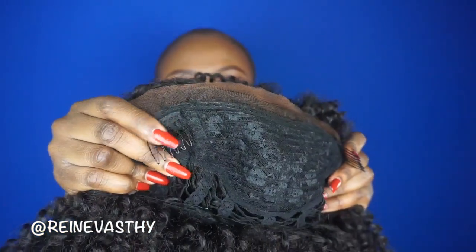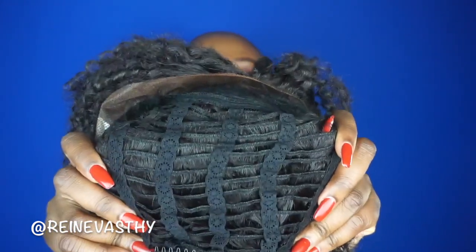As I mentioned, we have 2 medium sized combs on either side of the hair. There are also 2 adjustable straps on either side, and then there's a smaller comb in the back. As far as the tracks, they're pretty close together, so you're not gonna have an issue where if the wind blows, you're really gonna see the tracks or your hair underneath. The hair is pretty close together, and it's also very voluminous, so you don't have to worry about the tracks or anything like that showing.